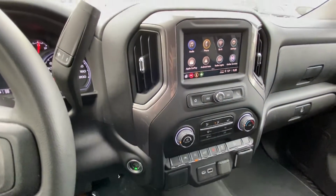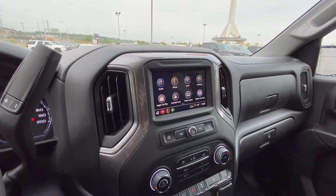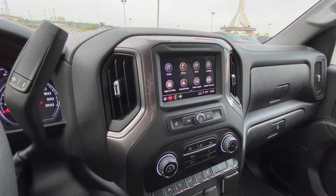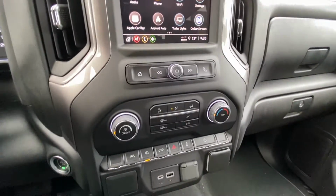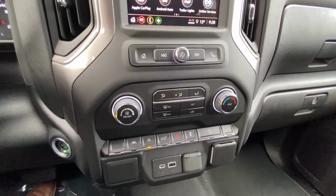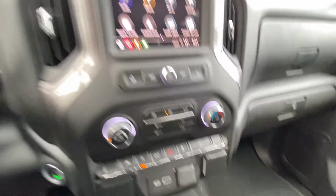Column shifter, push button ignition. We do have a 6-inch large touchscreen using the Apple CarPlay and Android Auto systems. You do have single zone climate control, as well as lane keep assist, auto stop start, USB ports, and an outlet all available up front.